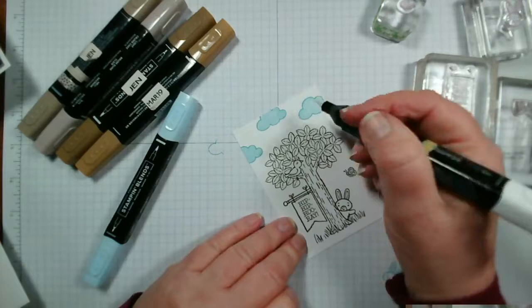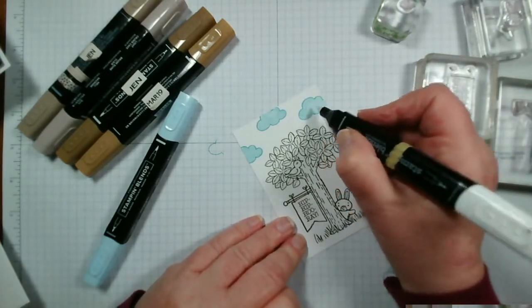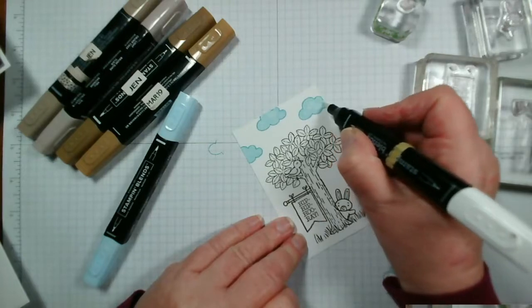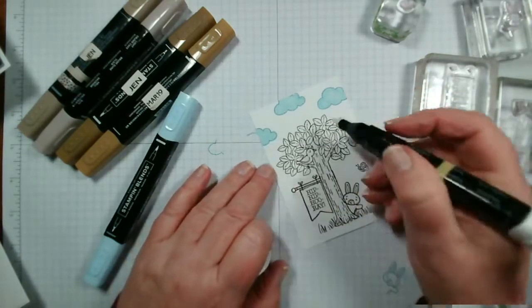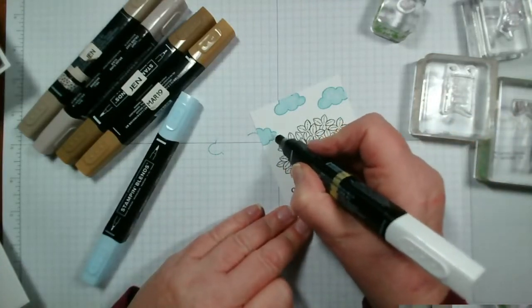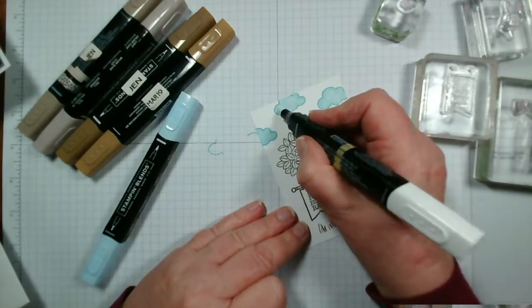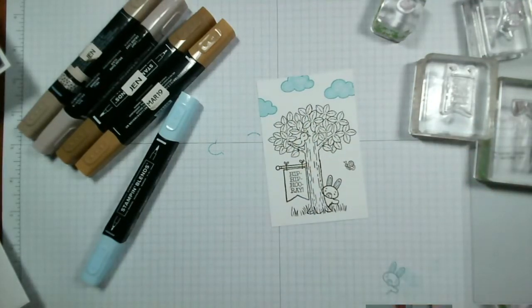So the thing with the colour lifter is it will take a little bit of colour out at a time. So what you don't want to do is go mad in one place. Do a little bit, it's almost like a bleach effect. Let it bleach out and then come back to it again. Okay.